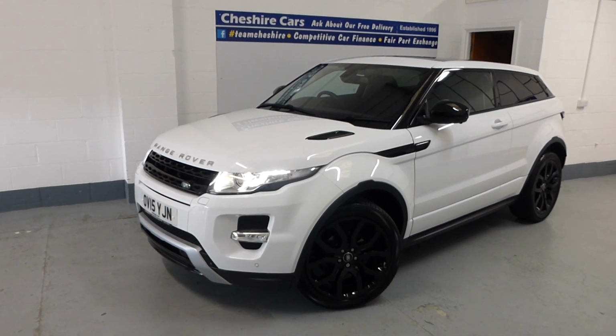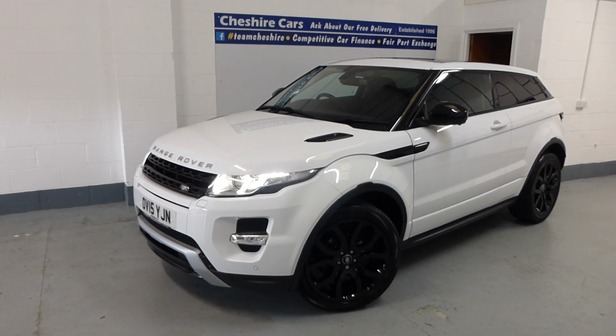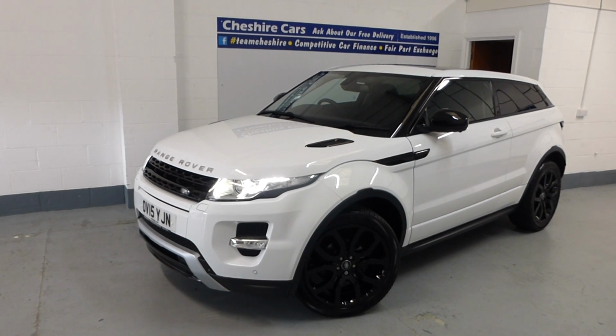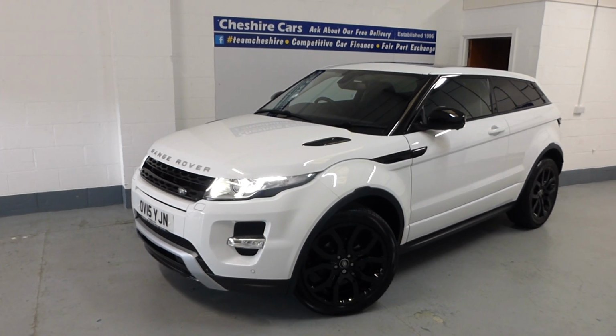So that's our 2015 15 plate Range Rover Evoque 3-door coupe, dynamic looks, 9-speed automatic, available from Crewe in Cheshire right now.